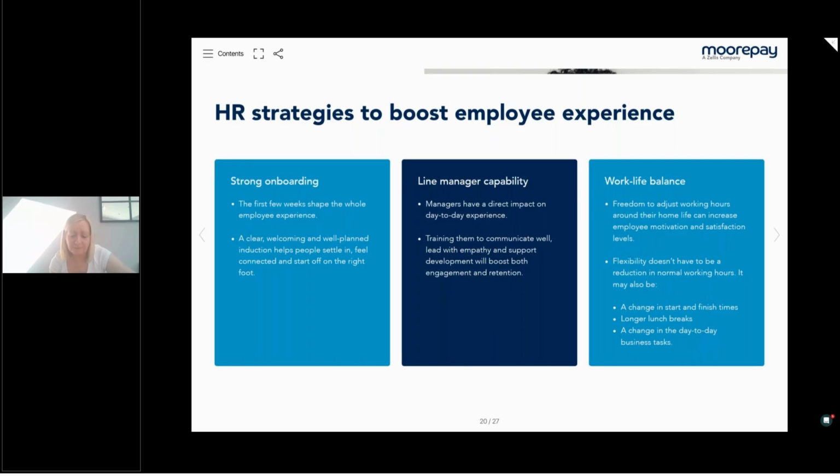Another big area to look at is line manager capability. Managers have such a big and direct impact on employees' day-to-day experience, and training them to communicate well, lead with empathy, support development, act in the right way, it's all going to help to boost retention and engagement of employees. And it's all about helping them to lead by example and also to lead with confidence. So think about the investment that you're going to put into helping line managers achieve these things.